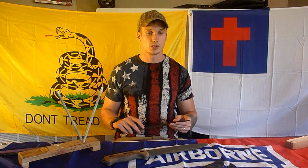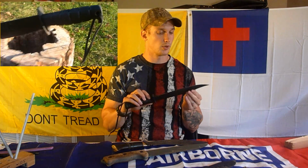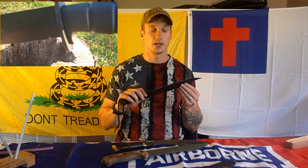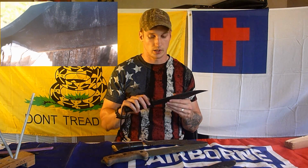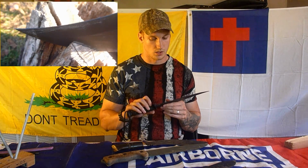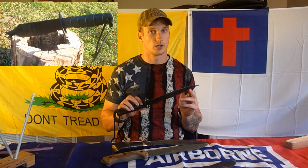So without further ado, I'm going to take you through the points layout, who won the competition, and then who I think won, which one I would choose personally. So let's get started. We'll work our way from last to first. Last place with 11 points was the Ontario SP10 Marine Raider Bowie. Although it did really well at chopping through the cantaloupe and the watermelon, this knife just did not perform well anywhere else. And when compared back to back with these other knives, the SP10 just couldn't hang in there.